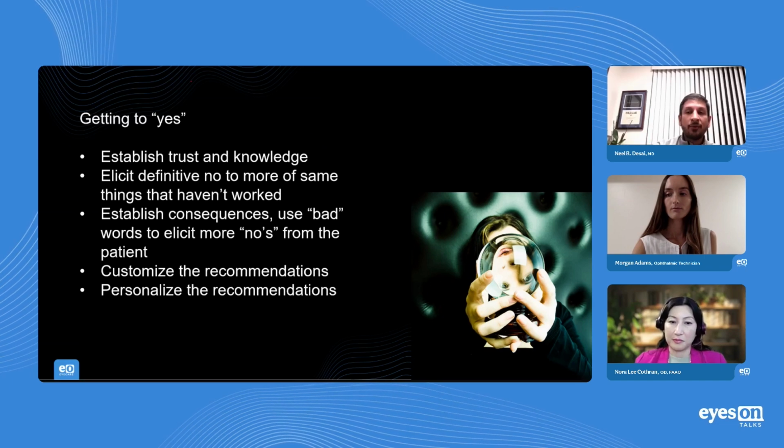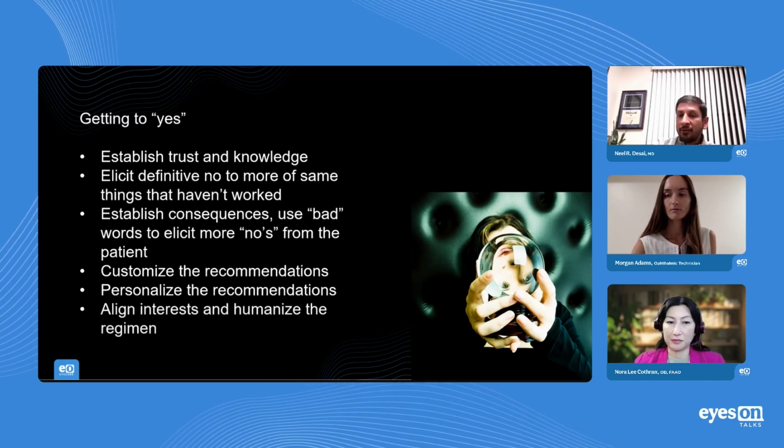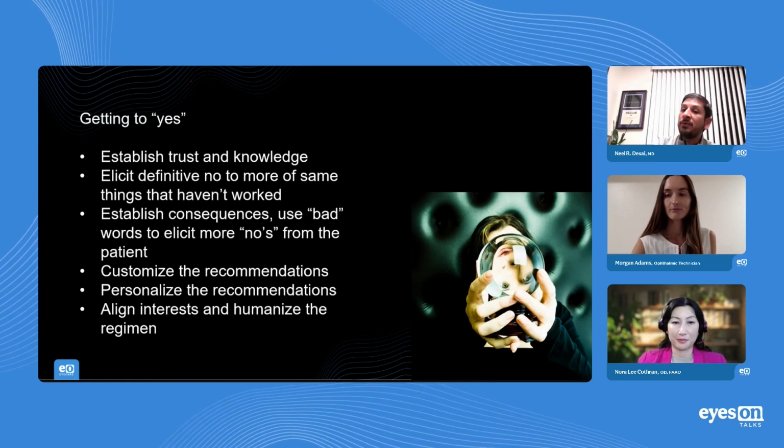And it works. I look forward to it. It feels good. It's worked. We want to align our interests and help enforce compliance, and we want to humanize the regimen.